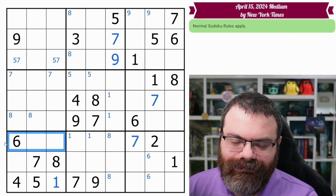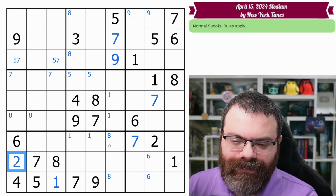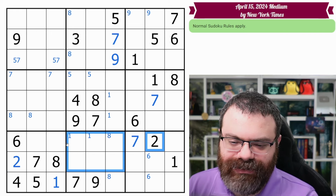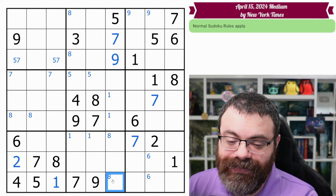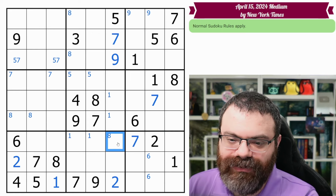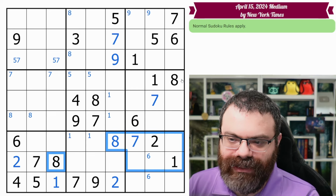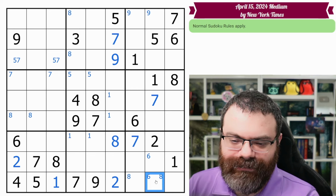This 2 looks in. So there's only one place for 2 in the box, which is here. Make sure we follow up. So this 2 looks into this box, this 2 looks in here. That places this 2. Now notice when we place that 2, it gets rid of this 8 corner mark. So now we can place the only 8 corner mark that's left. Let's follow up on that 8 as well. These 8s look in, this 8 looks down. So we have an 8 down here.